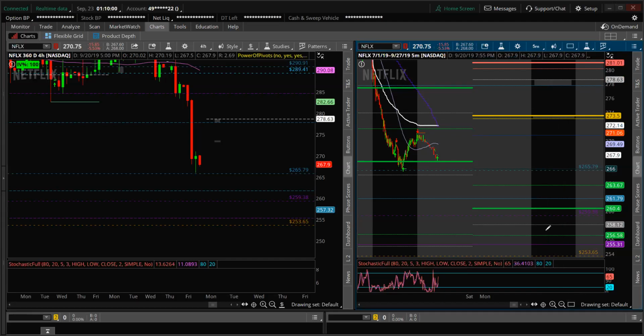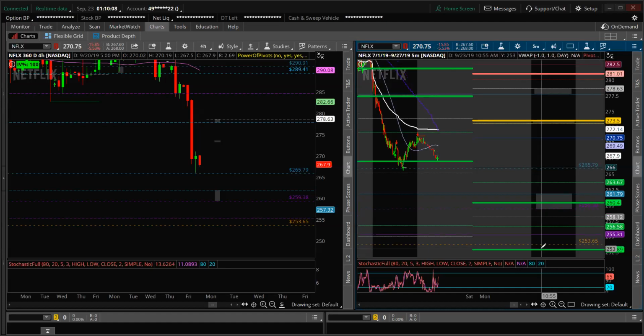Below this, the key support is going to be 259.38, 261.79, and then you have a speed bump at 258.12, and next key support is 253.65, 255.31.